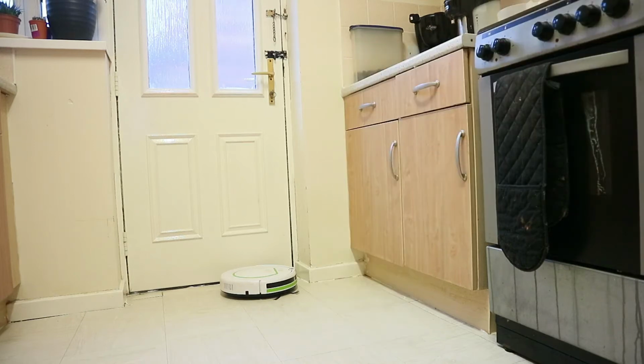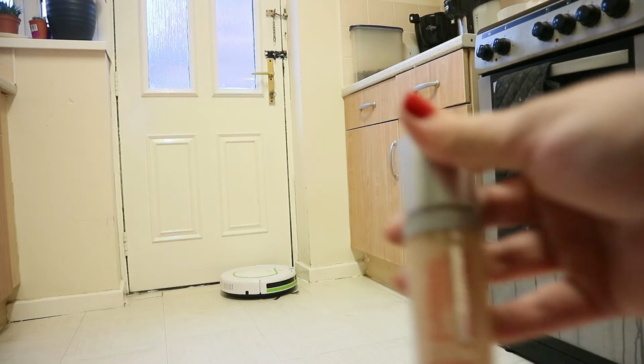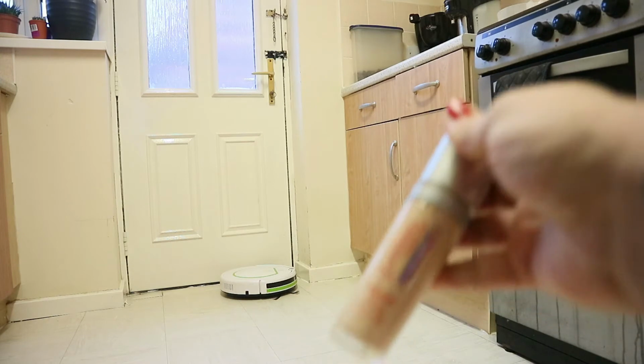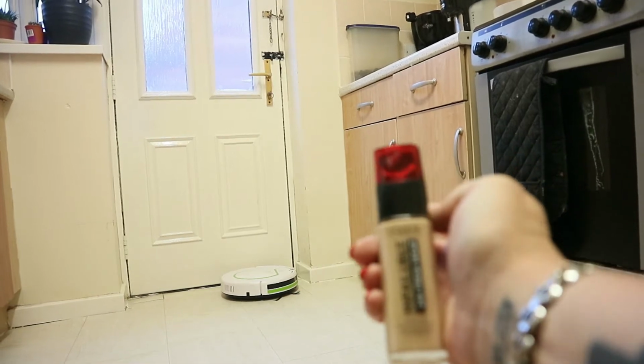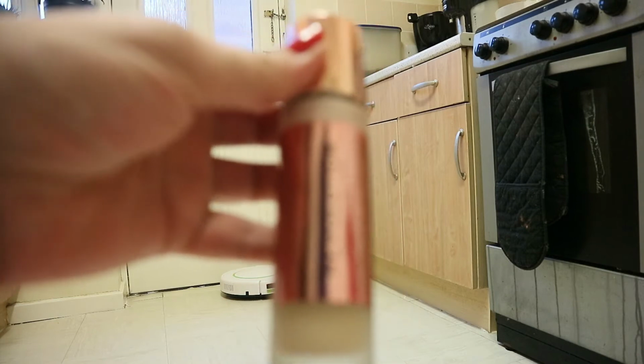Then we've got the Rimmel Wake Me Up. I've got my absolute favourite, which is the Rimmel Lasting 25-hour Breathable. And then I've got L'Oreal Infallible 24-hour Fresh Wear. This is the Revolution Conceal and Define one.